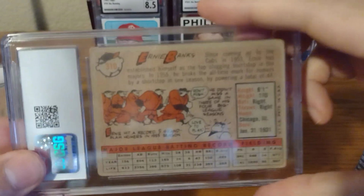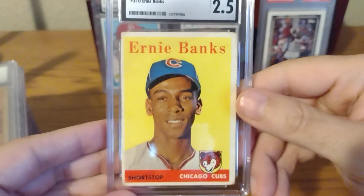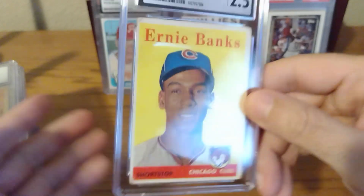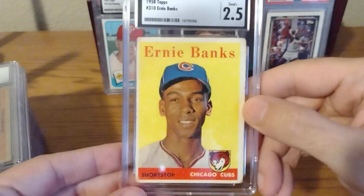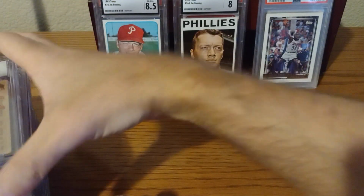This is Ernie Banks. This is a 1958. I knew it was going to grade low, 2.5. That's what it deserved. This card, I mean, it's early Ernie Banks. These cards are undervalued in my opinion. And slabbing it was great.